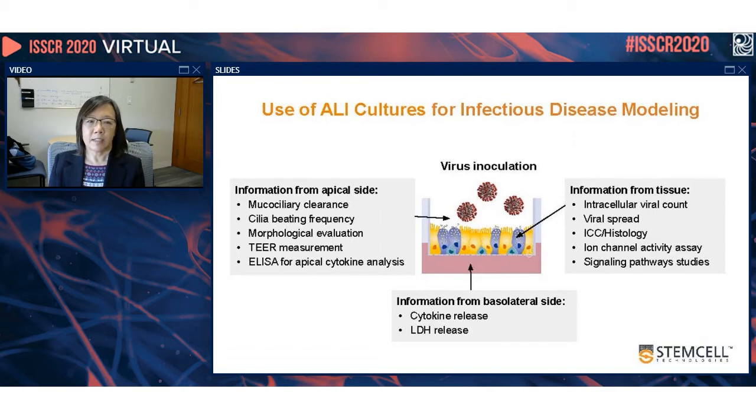So speaking of virus studies, the respiratory virus can be inoculated from the apical side of the culture, and the evaluation of the culture can be easily done on several areas of the culture. For example, information can be collected from the apical side, such as mucociliary clearance, cilia beating frequency, and tear measurement. Then information can be collected from the tissue, the cell, for example, the intracellular viral counts, and then measuring the viral spread and ICC histological study. The information can also be collected from the basolateral side, for example, measuring the cytokine release and the LDH release.